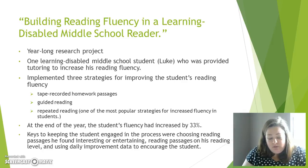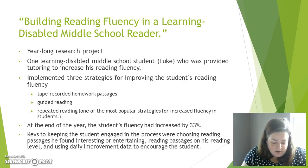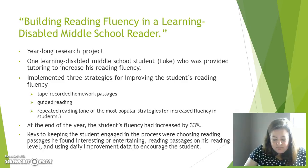But yeah, the key really was choosing books that captured his imagination and his interests, and that kept him engaged in the process as well. He started off reading a little over 100 words per minute and ended up reading around 130 words per minute. And in late fall, when the genre changed to novels, there was a significant increase in his reading rates. An 8 to 12 word per minute increase on first and second trials, and 18 to 24 word per minute increase on third and fourth trials.